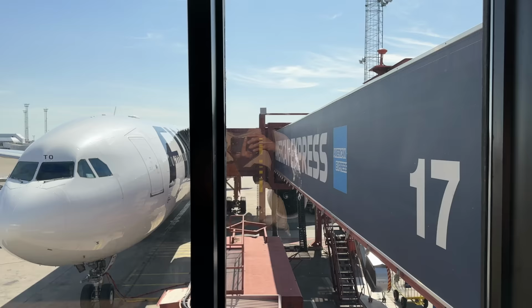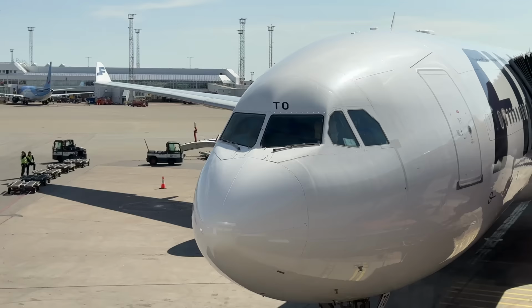But on the way, we've managed to find some fun to have and some interesting things to see, because we're going to be on this A330, mostly in the flight deck, heading down to Doha. And if you haven't seen our Finnair A350 flight deck video, I'll put a link up here. And you should definitely check that out. Our most popular video to date.